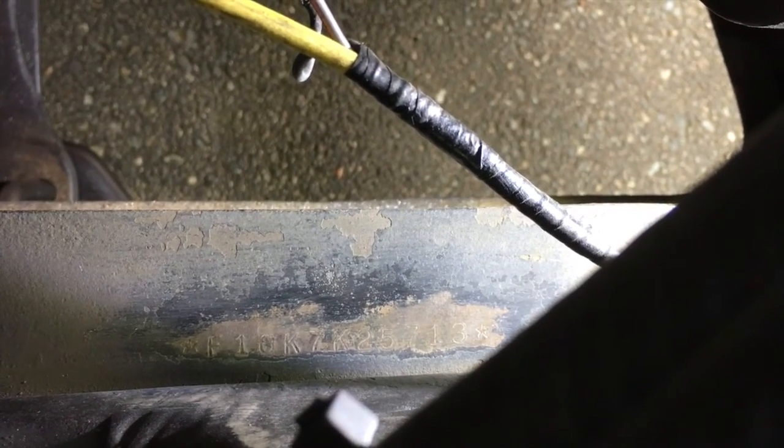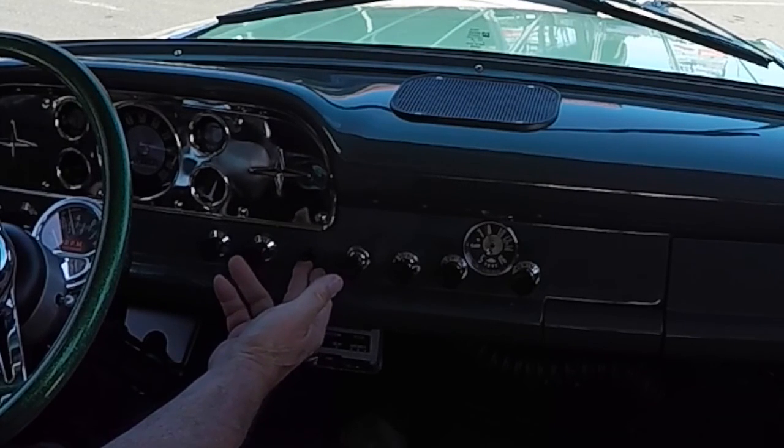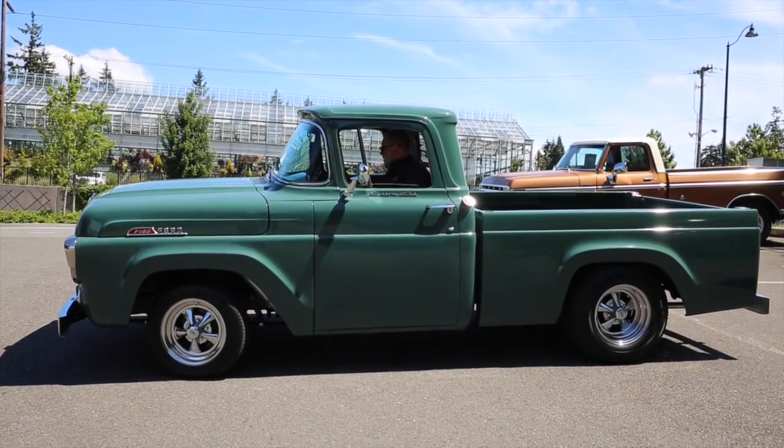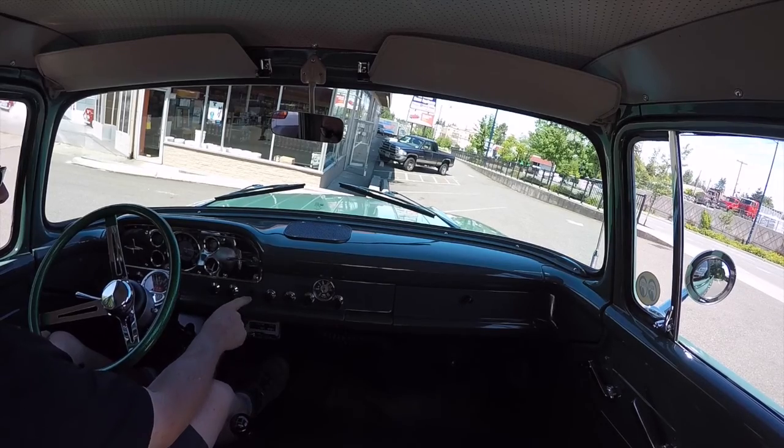There's the VIN number right there, and it's correct, and it's the original factory VIN number. Now, this switch right here, this is for the cutoff on the exhaust. So if I open it up, and now all I gotta do is close it. And that's slick.